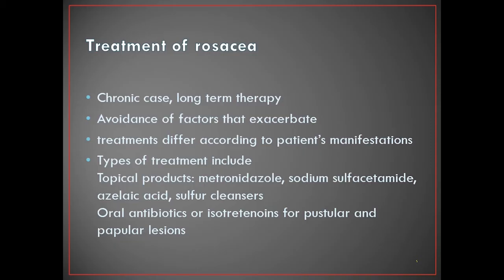Why do I use erythromycin as an anti-inflammatory while we do have other anti-inflammatory drugs? Yes, because anti-inflammatory drugs are topical steroids, and in this case, we cannot use topical steroids with rosacea patients because topical steroids cause rosacea. Yes, so I here use erythromycin ointments or creams for anti-inflammatory effect, not for antibacterial effect.